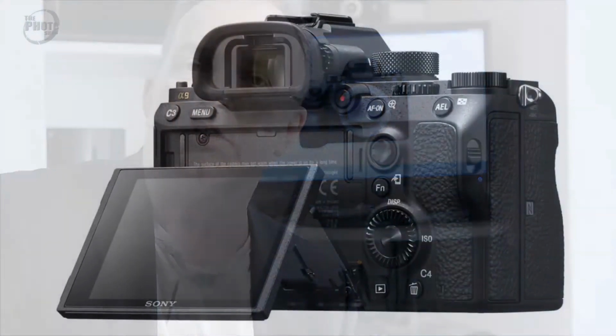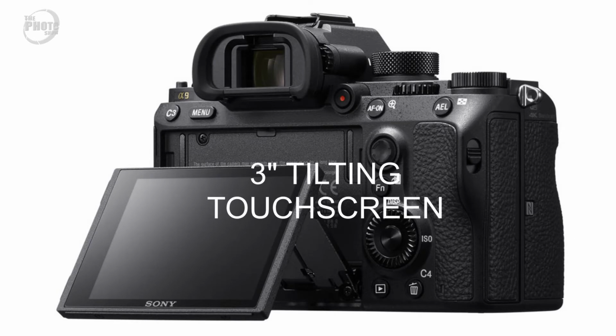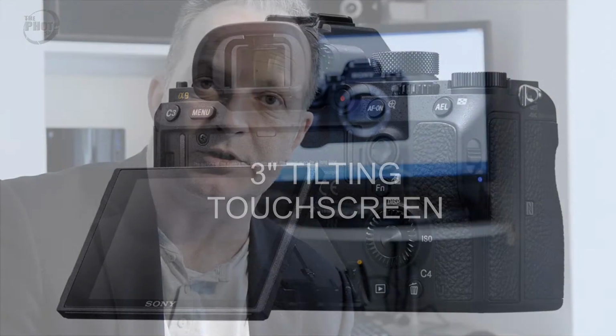But I think this is something that people have been asking for off of Sony cameras before. Most of them were just the single card slot, but now the Alpha A9 has added the dual card slots and again is competing up with the higher end cameras. On the rear of the camera, Sony is offering a 3-inch tilting touchscreen. And again, Sony touchscreens have been very good in the past, so this is going to be an excellent addition to this camera as well.